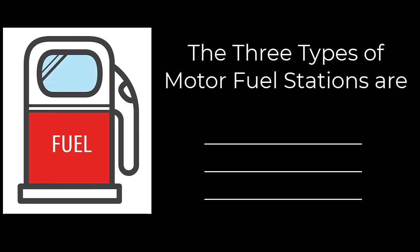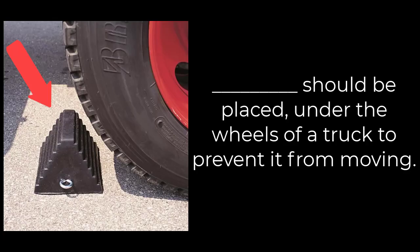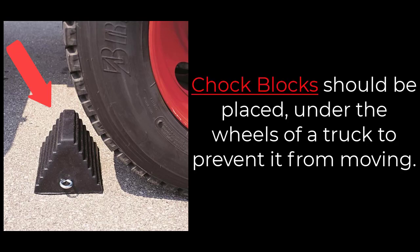The 3 types of motor fuel stations are automotive, marine, and service station. Blank should be placed under the wheels of a truck to prevent it from moving. The correct answer? Chock blocks.